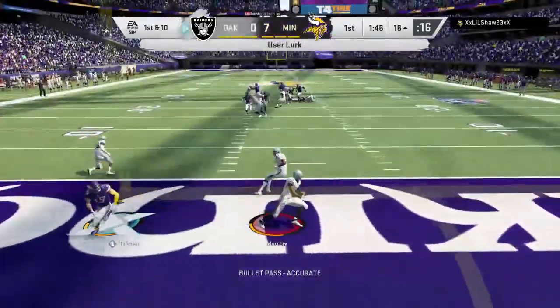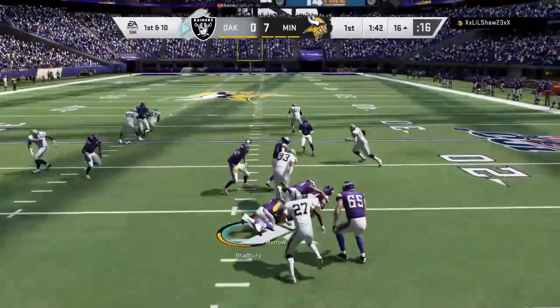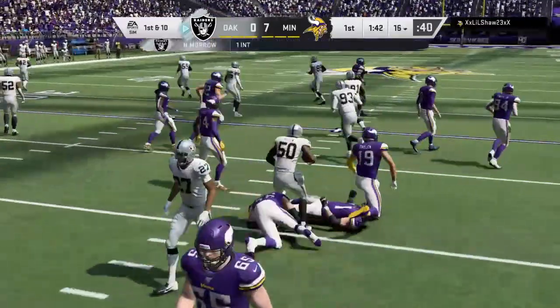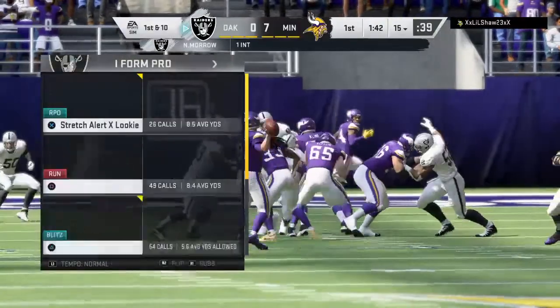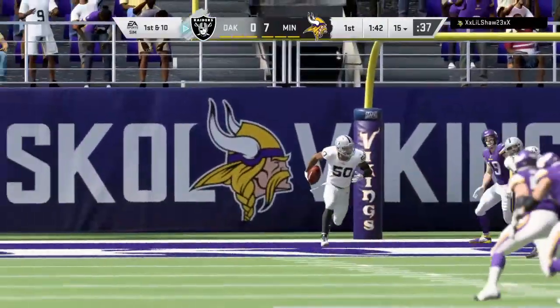And it's intercepted at the goal line. Able to get there and pick it. And the return will stop them well inside their own 20 at the 15-yard line. First quarter, and now he already has 2 interceptions.